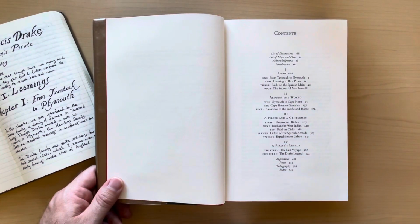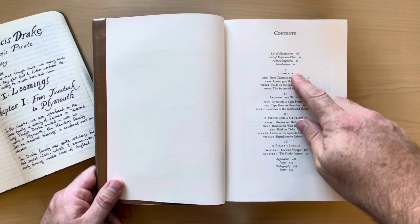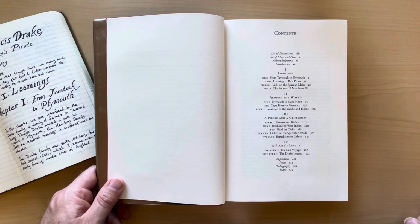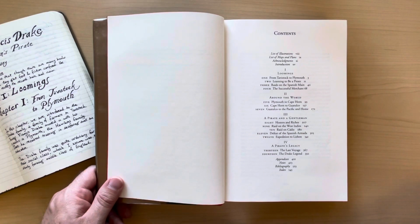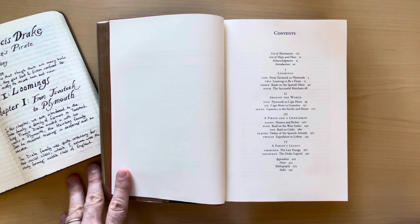Okay, and now here are the contents. There's not a whole lot going on here, right? So he has various parts, 4 different parts, and 14 chapters. Now Drake is an interesting character because coming into this, I thought, oh yeah, he's this big naval hero. He helped defeat the Spanish Armada, father of the British Navy, and I'm an American, and this was my view of him. Well, Kelsey breaks down those perhaps inaccurate views of Drake.